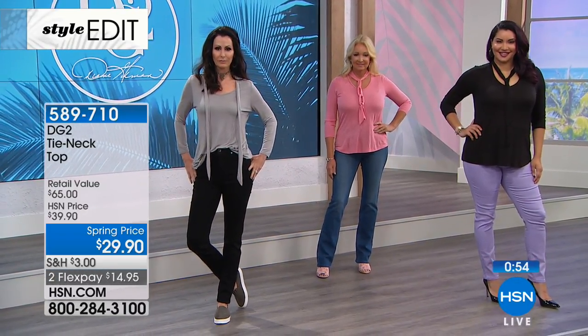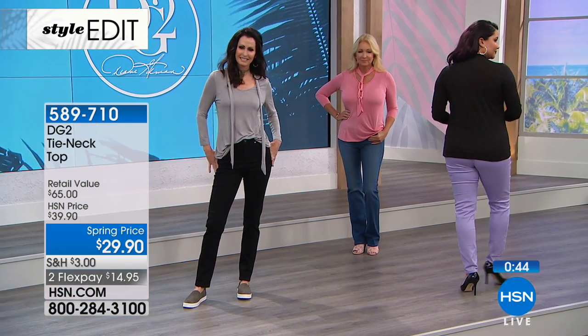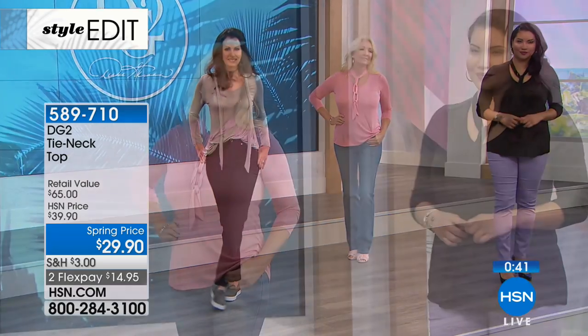589-710 is your item number. This top is 27 inches in the length. It is 100% rayon. You can machine wash, dry flat, and we still have extra small through 3X. And by the way, please notice that this top is normally $39.90. So today we took that extra $10 off to go ahead and refresh your spring wardrobe. Which I thought was really excellent already to begin with. Right, and I agree. Just to go that next layer, that next level.